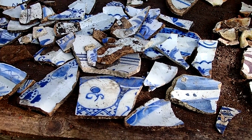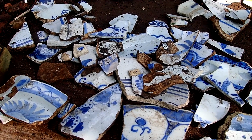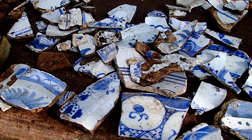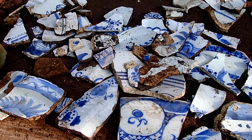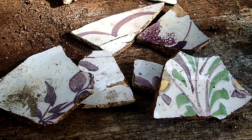So I'm gonna give up on the Delft Blue pottery as well. They're just, you know, they're not really pieces that fit together. So I'm gonna keep them for when I will continue digging under the tree, but for now, in the crate they go. Purple shards, no match at all.